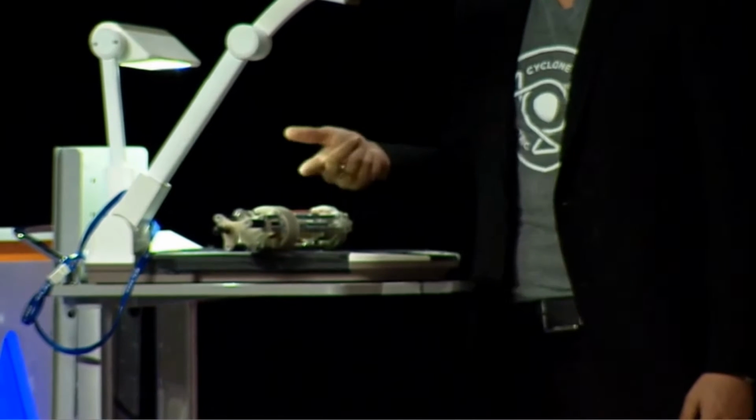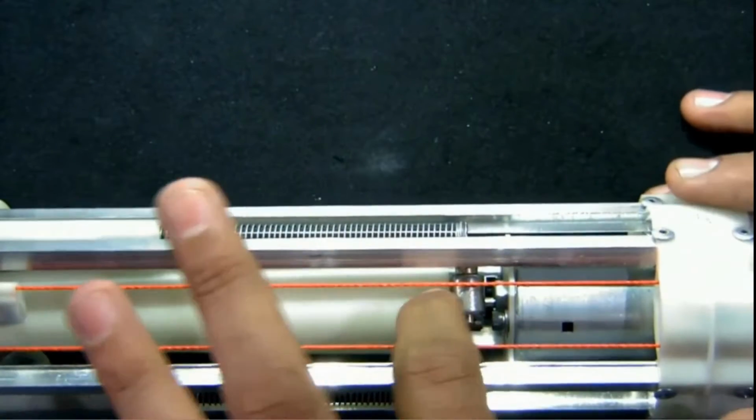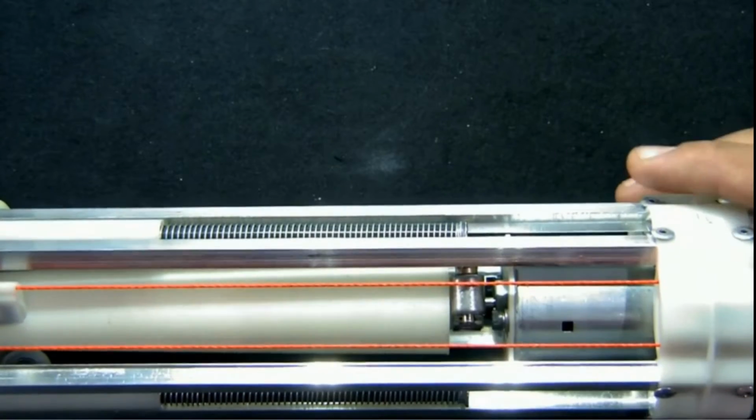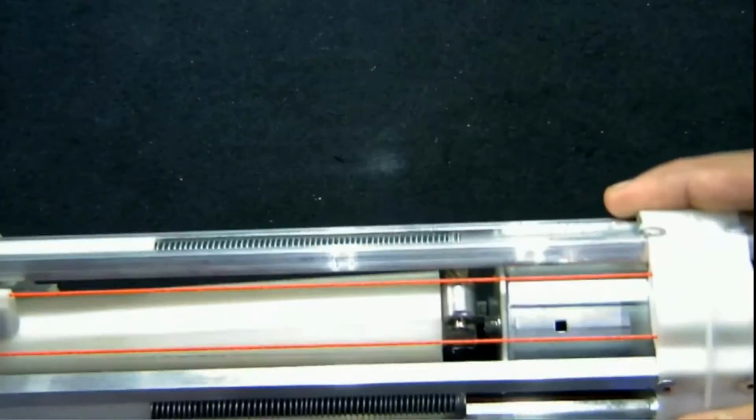So this actuator uses an electric motor and spins it at a high speed, and this is where a gear would usually go. Instead, it's called the conical differential drive, and it converts that motor's motion into linear motion, just like your muscles do.